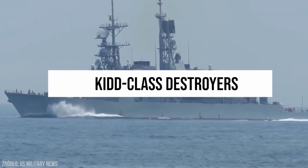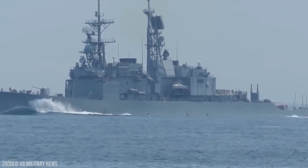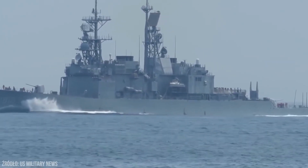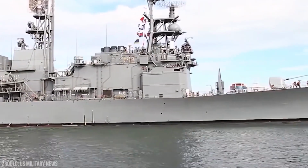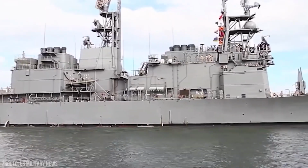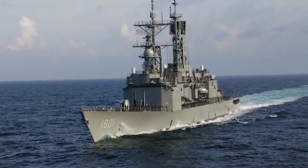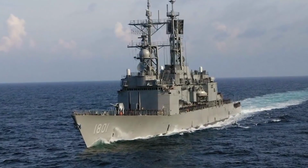KID-class destroyers are 4 ships serving in the Taiwanese Navy. The KID-class has a displacement of 9,700 tons. Each ship can carry a crew of 363 soldiers and is equipped with modern combat and communication technologies. It serves as the flagship of the task force.